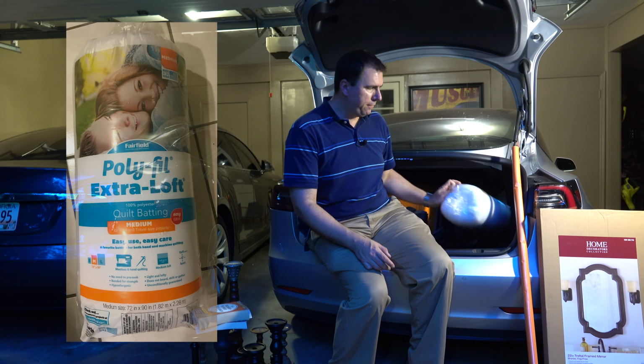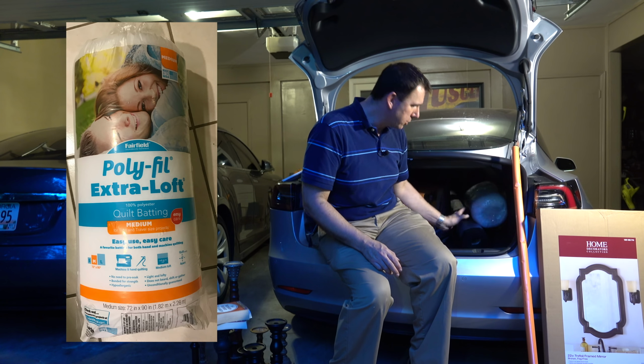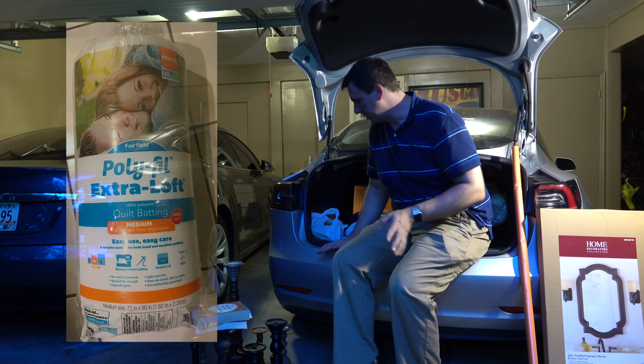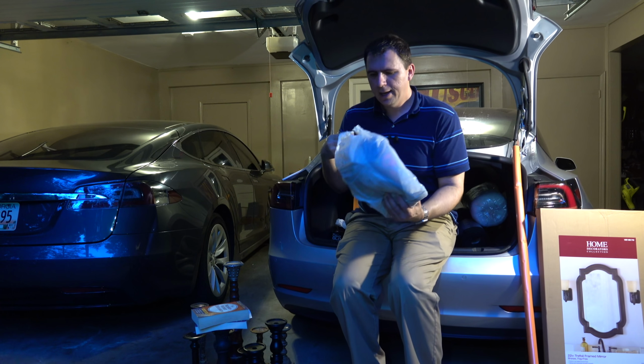And just for other craft purposes, I got a couple of things of polyfill. We'll just throw those back in the car. You don't need to see those. Those are from Walmart. If you're making your own pillows, Walmart sells them for about $4 a bag. Also from Walmart, I got some candy.